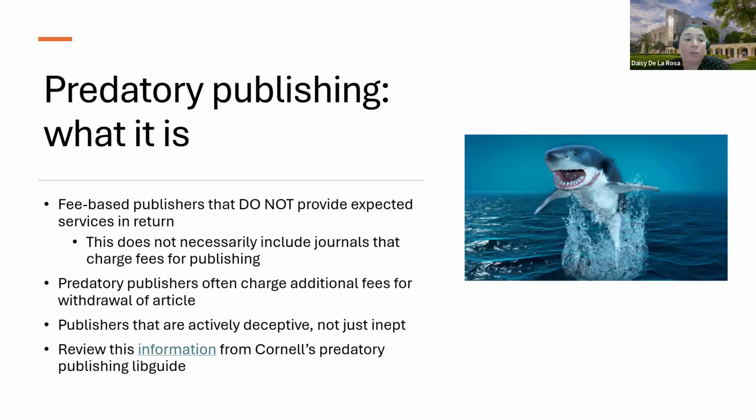So that leads us back to predatory publishing, which tries to take advantage of this. Again, these are fee-based publishers that do not provide those expected publication services. This does not include open access journals, again reiterating that point.